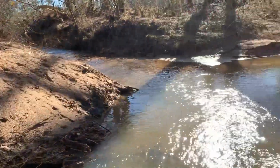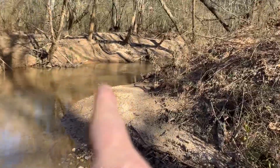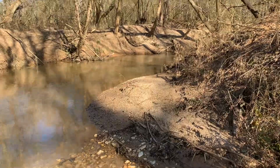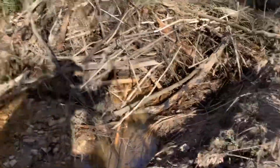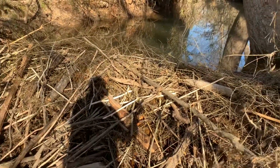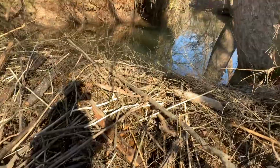I'm lost, y'all. I don't know what creek I should be following, this one or this one. I'm gonna follow this one back upstream, see where it takes me. Maybe I make it out of here before dark. Check out the beaver dam, y'all. Wow, if that busted, it'd become a flood in this little feeder creek. Heck yeah, that's pretty cool.